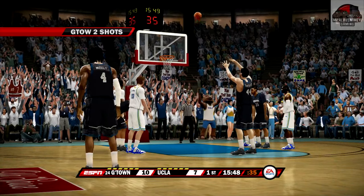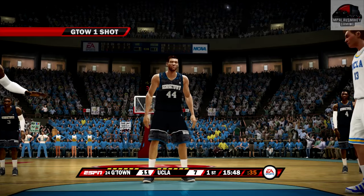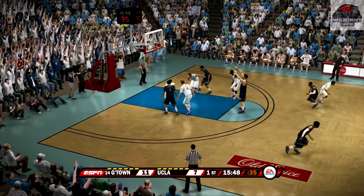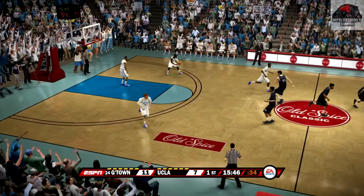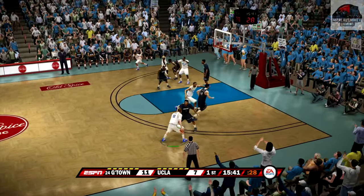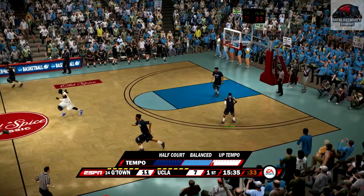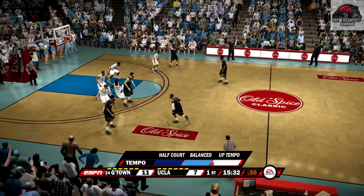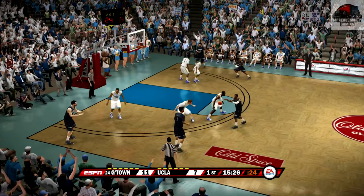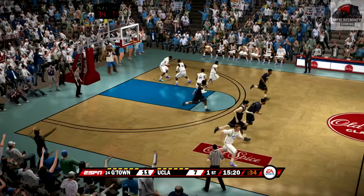Number 44 goes to the line for the first time. First shot is good. Second shot is no good. On the outside. With the J. Can't connect. Works the perimeter. Spacing so important. Get 15 to 17 feet apart. He fires away. Can't get the shot to drop.